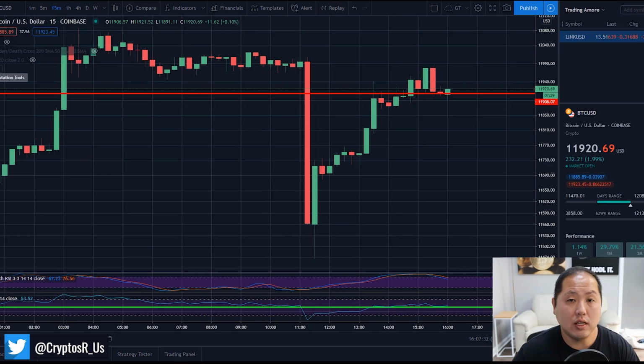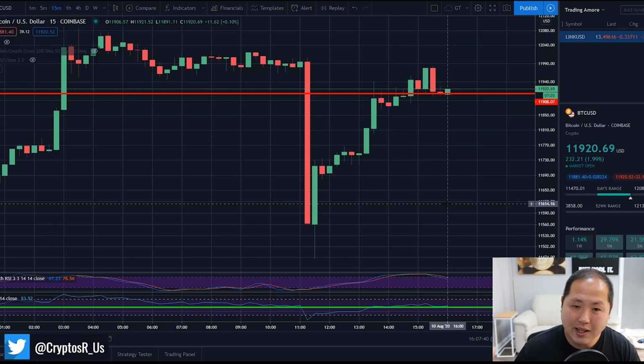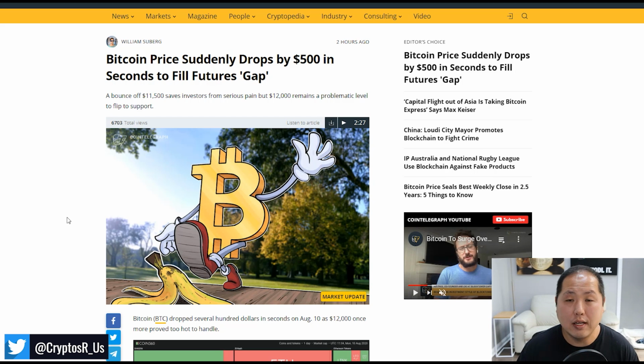Well, as you can see on the chart here, there's a big red candlestick, and it shows Bitcoin going from roughly $12,000 all the way down to about $11,500 before quickly recovering to where we are now, $11,920. And the reason for it is due to our good old friend CME futures.